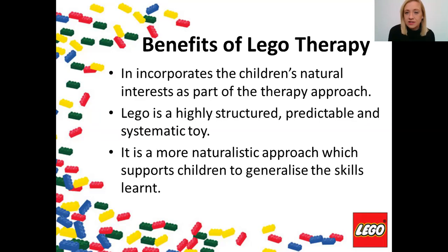It's also quite a naturalistic approach. Sometimes we can be teaching these social communication skills in structured sessions and then thinking about generalising out. The great thing about Lego therapy is it's already quite a natural activity to be building and taking part in a Lego activity with other people, and it's a really good basis there to generalise the skills from.